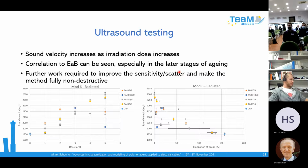And here you can see some of the results, and we have again measured different samples with different irradiation doses. We have irradiation performed at elevated temperature and then room temperature with various high, medium, and low dose rates. And then we have some unaged samples also measured right here. So I think this is a quite good figure, as the trend you can see is that increasing dose causes an increase in sound velocity as well. So the method seems to be working.